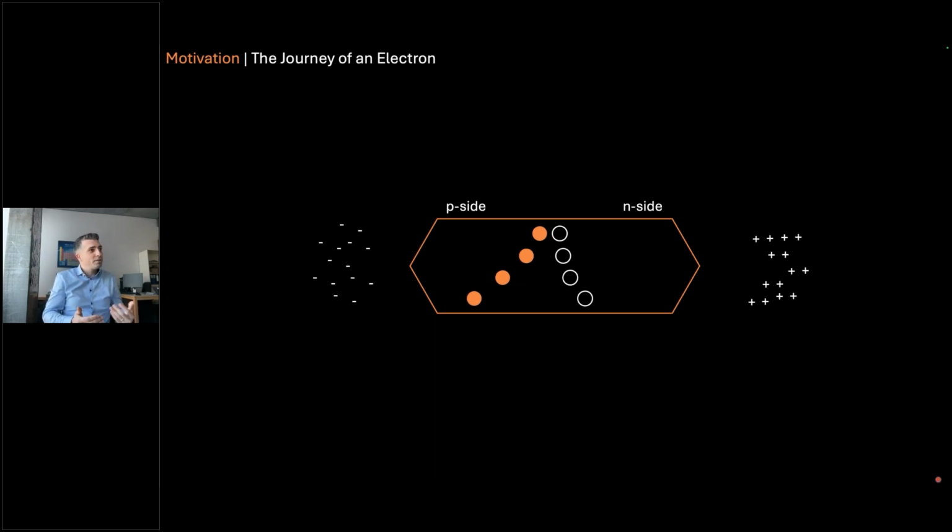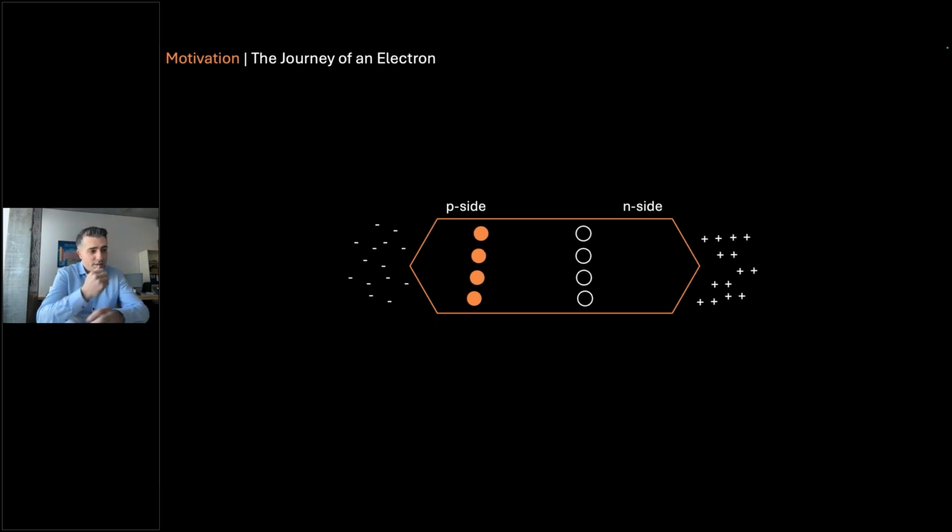For me, the question is the journey of an electron, or charge carriers, and the question is, can we image charge carrier dynamics going on to a transition state?